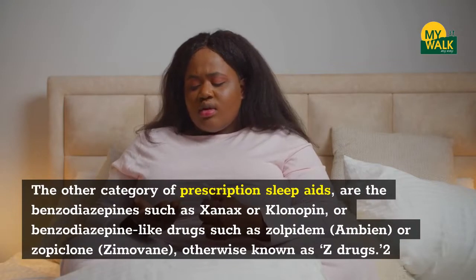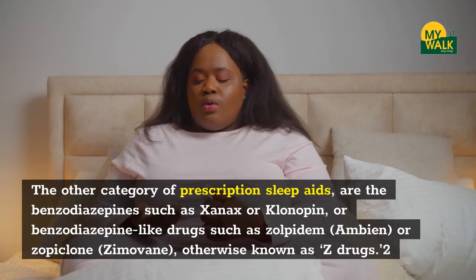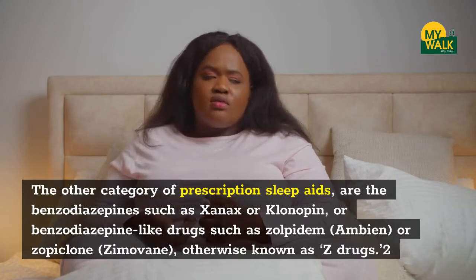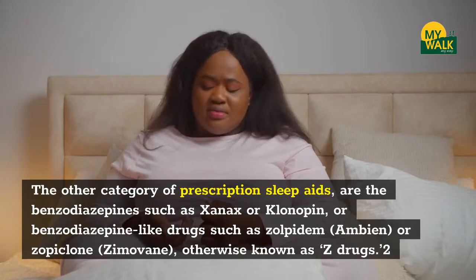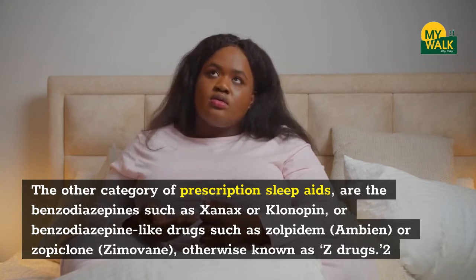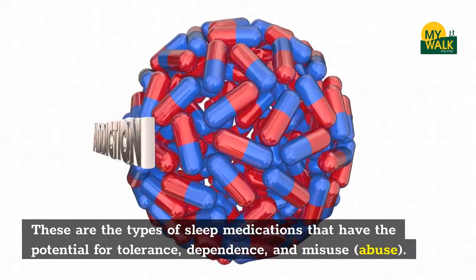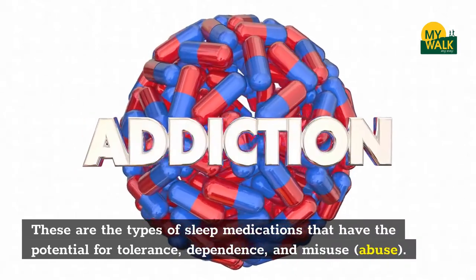The other category of prescription sleep aids are the benzodiazepines such as Xanax or Klonopin, or benzodiazepine-like drugs such as Zolpidem (Ambien) or Zopiclone (Zimovane), otherwise known as Z-drugs. These are the types of sleep medications that have the potential for tolerance, dependence, and misuse or abuse.